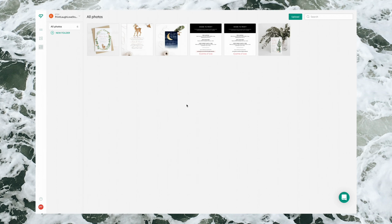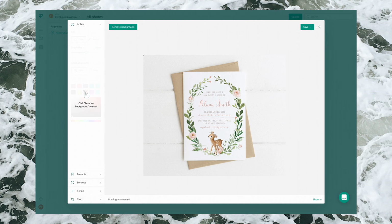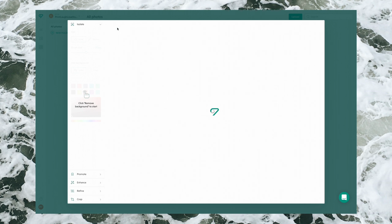Final thing that I'll do here real quick is show off some of the work that you can do within photos. You'll see that all of your photos are here captured in the photo library. We built in a really sleek photo editor that provides a number of functions and ways to optimize your photos. First thing that I'll do is just click that remove background button, which will then automatically take the background away from your photo.